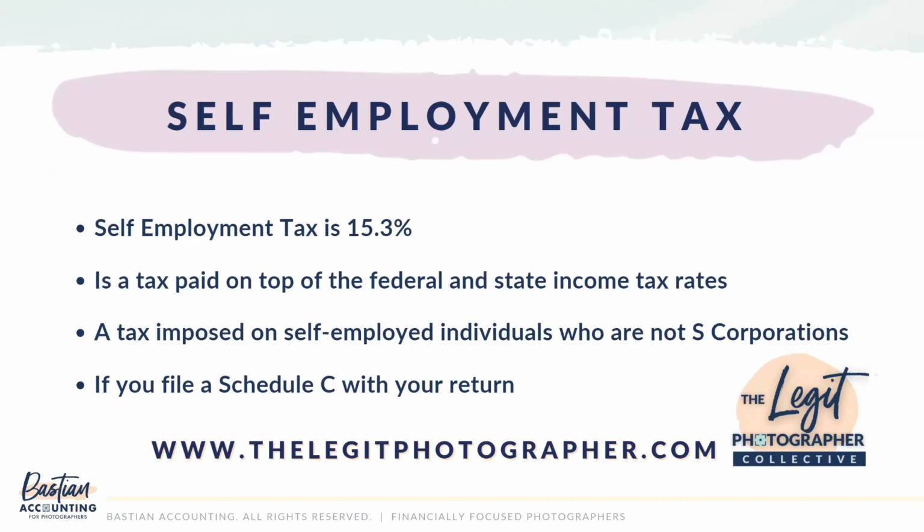This is a tax imposed on self-employed individuals who are not S corporations. If you file a Schedule C with your return, or you're a partnership, like a multi-member LLC or a single member LLC, your tax is income minus expenses, and that equals your net income. When you multiply your net income by 15.3%, now you can figure out about how much self-employment tax you're going to owe at the end of the year as well.